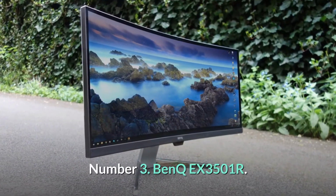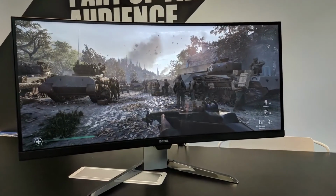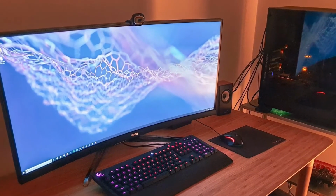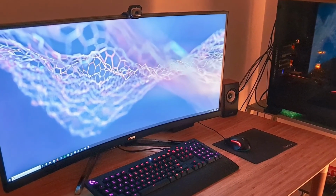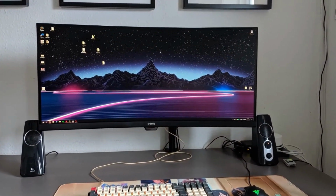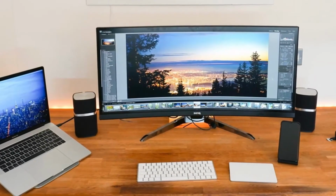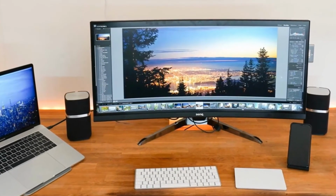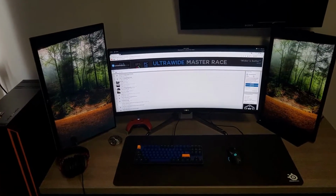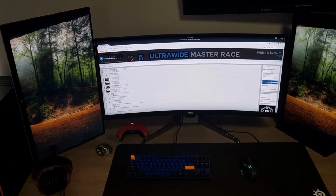Number 3. BenQ EX3501R. Ultra-wide monitors are becoming increasingly common for work because they can act as dual monitor setups while taking up less room, which is ideal in this age of home offices. This display measures 35 inches diagonally, but don't be fooled into thinking it's the size of a television, it's only wider. The 3440 by 1440 resolution gives you a lot more room to keep more tool palettes available alongside your creative apps, or reference content, or email, or video conferencing, or anything else you need.